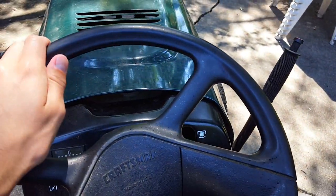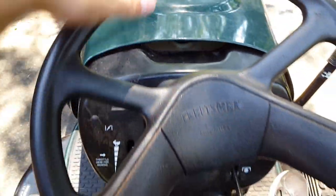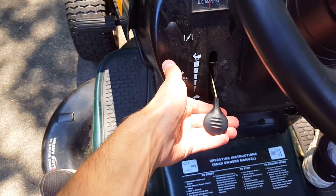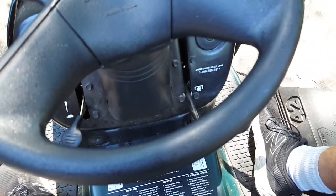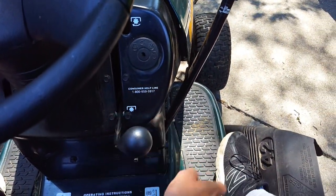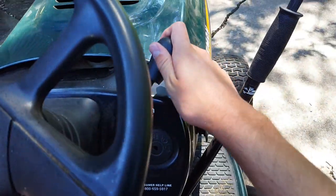Here's your steering wheel. Obviously, you've got your amp hour meter. Tells you how many amps you're pulling. This is the throttle for the engine, pretty basic. Got your clutch pedal down here, which currently is pushed in and will not move because the parking brake is on. I'll show you guys that in a minute too. This is your blade engage. You push that all the way up and around, and that engages your blade.